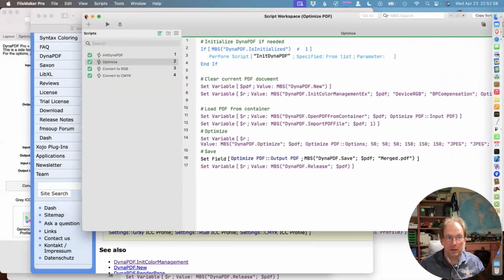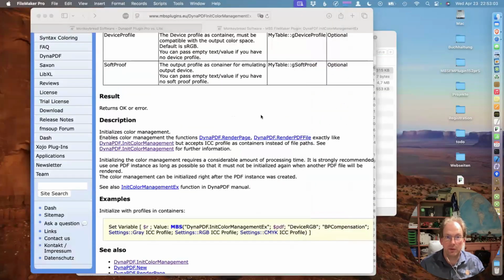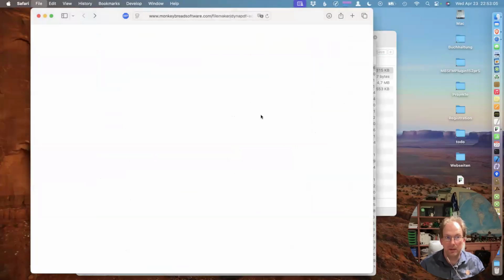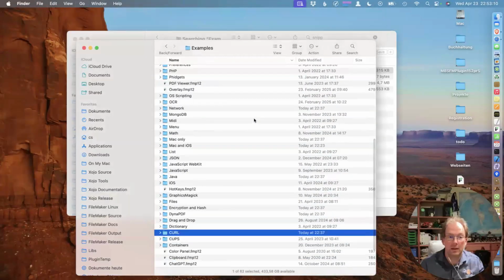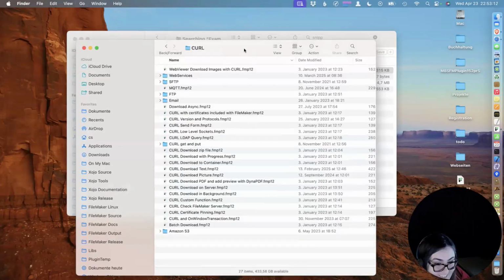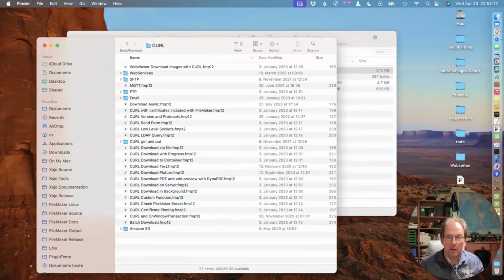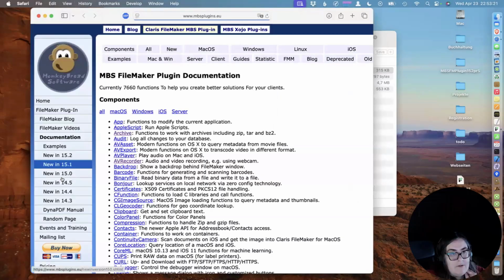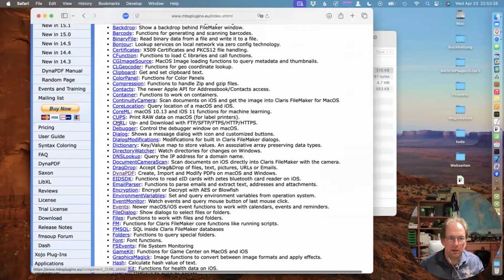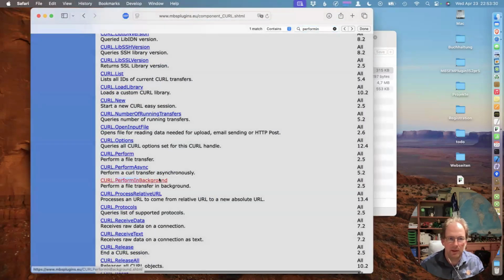Well, we have curl functions, yeah. We have especially things with curl to run a download in the background. Oh, that would be nice. So you can do things while, especially if you have to import every 60 seconds. Yeah, let's go to the documentation maybe. I think I have it somewhere, but let's just go here, curl, and perform in background maybe.